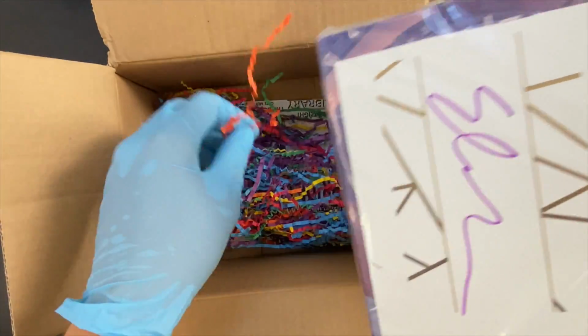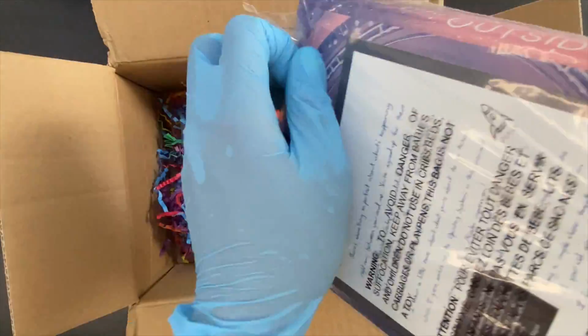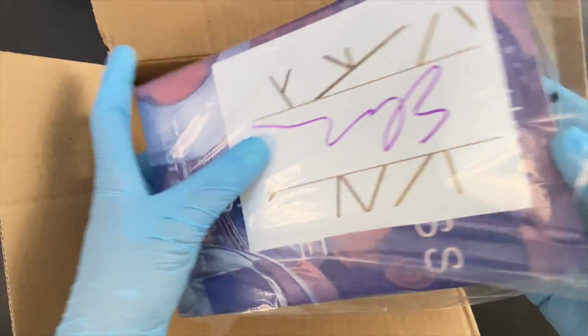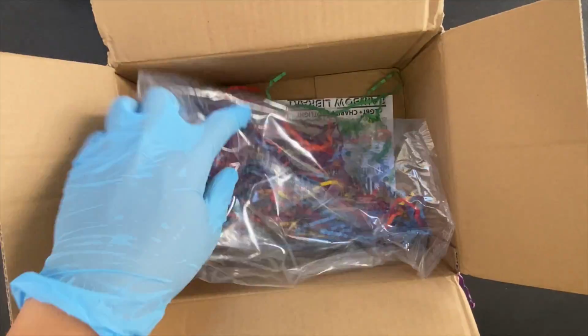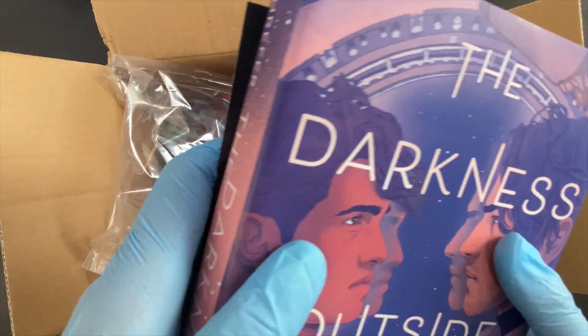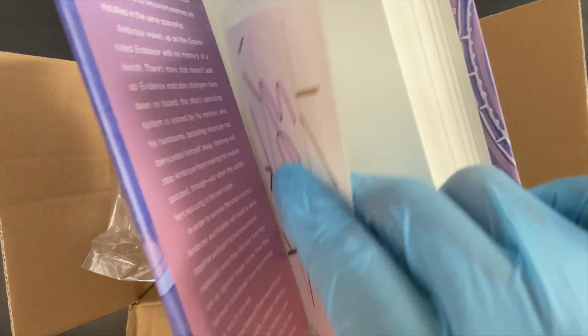Alright, this is my copy of The Darkness Outside Us. Or in Canada, it's The Darkness Outside Us. Alright, let's take you out. And, ooh. Elliot Schrefer. Oh good, it's not damaged. Yes! Just a little bit, but that's forgivable. Good. So, I'll put this bookplate in here first for a while.